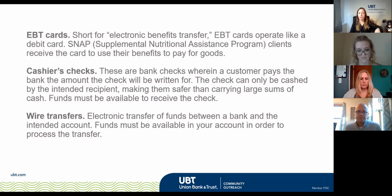Western Union, that's what they do, is wire transfers. So you'd go into Western Union, if that even exists in Lincoln, and you would give them the money that you need transferred somewhere else. So it's a good way to move money without the responsibility of carrying all this cash with you. It's usually needed for specific things. It's not an everyday thing.